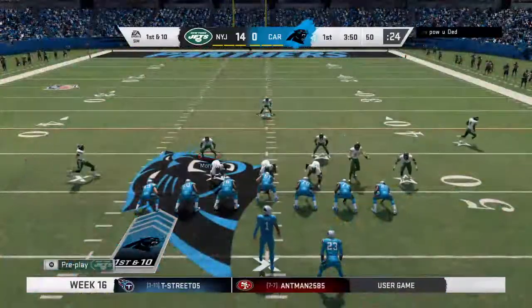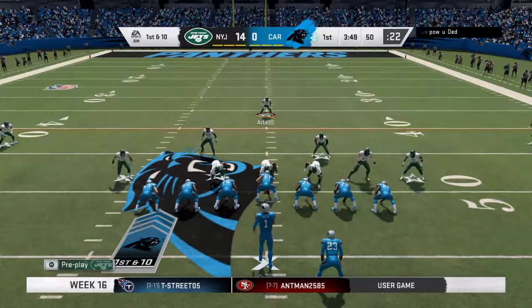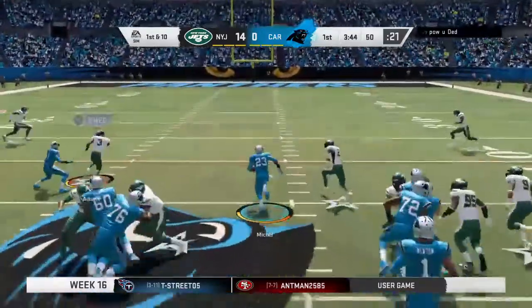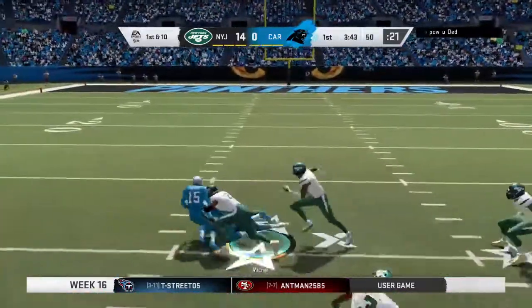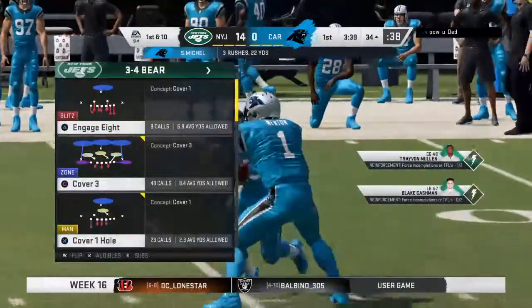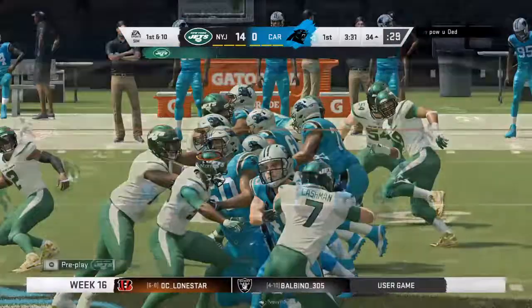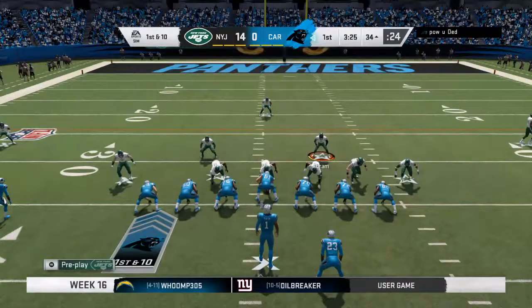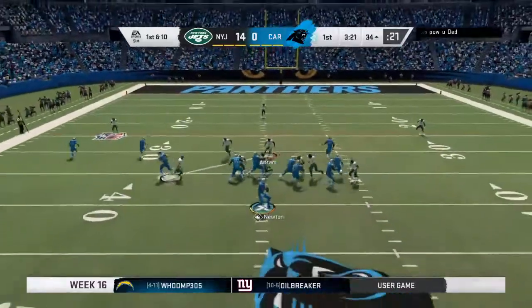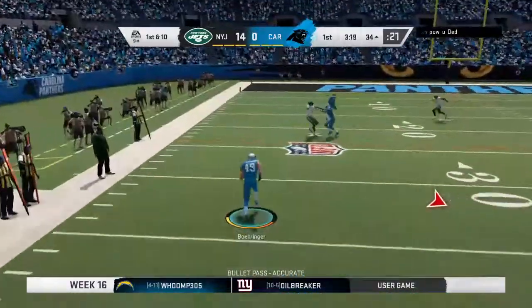Now a first down carry. It's Michel. And he gets this inside the 35-yard line. That's over 40 yards of movement with those last 2 plays. From the 34 now, here's 1st and 10. A shotgun snap for Newton.